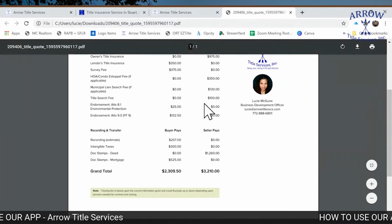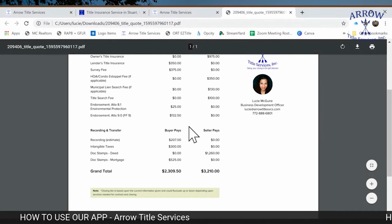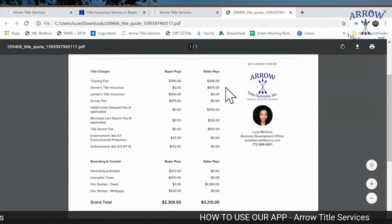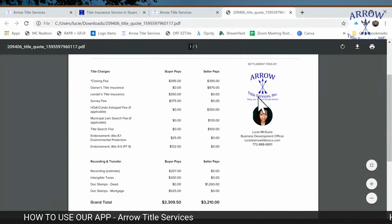We have our title search fee, and then all of these other things. So you can see the recording fees and intangible taxes, like all of this, the doc stamps, these are all government mandated. And actually, so is title insurance itself. That is something that is state regulated, and we have no control over what this costs. I just want you guys to know that.